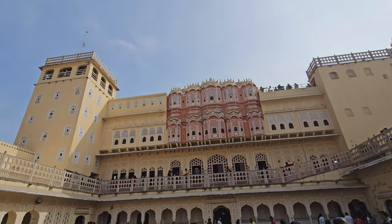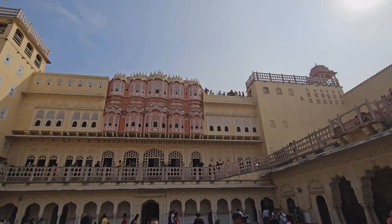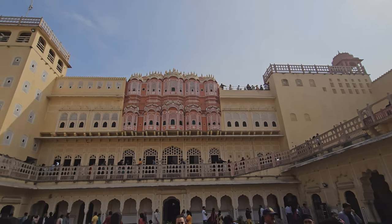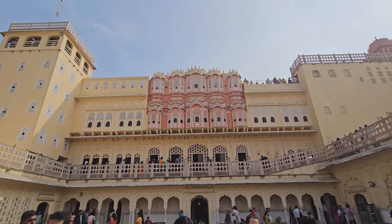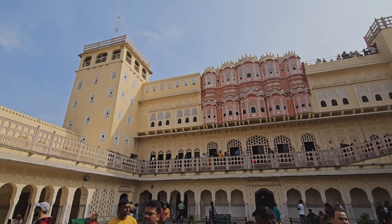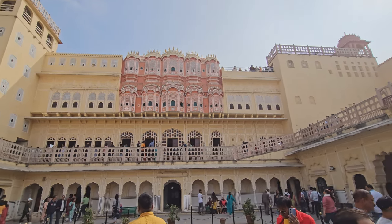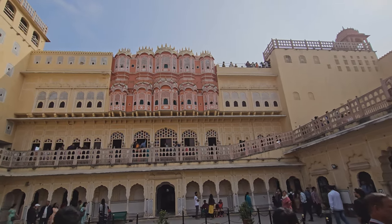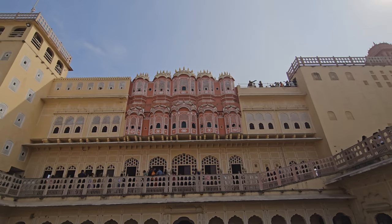Its construction was commissioned in 1799 by the then Maharaja Sawai Pratap Singh, who is the grandson of the founder of Jaipur, Maharaja Jai Singh. The architect Lal Chand Ustad designed the Hawa Mahal as an extension of the city palace to serve as the woman's chamber or zenana.